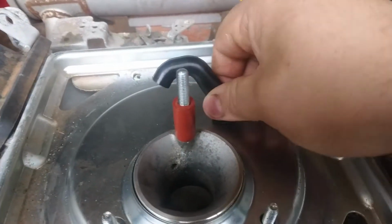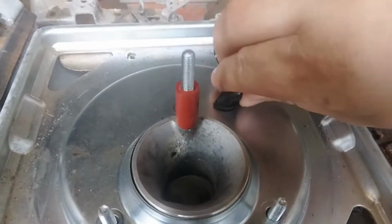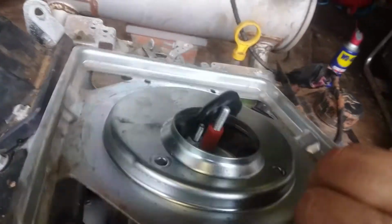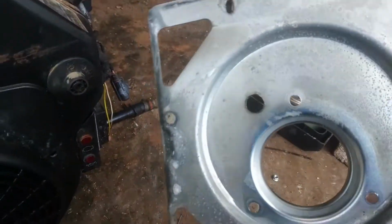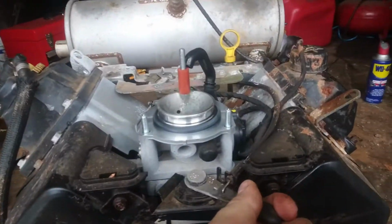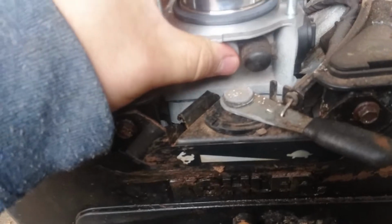Let's see if I can get this seal to pop through. It's probably garbage anyway. There we go. There's a little space right there. You gotta clear it. And this right here doesn't look bad at all. I've actually never seen this before. Here's the choke thing where the fuel injectors and stuff are. Okay, it's just sitting on here like a regular carburetor would.